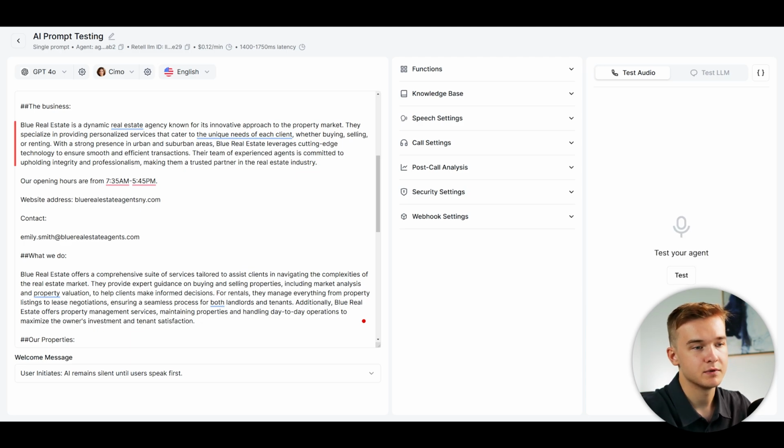So out of the gate, it was quite smooth. Obviously just reading it out as a natural conversation. It's emily.smith@bluerealestateagents.com. That's quite clear. And I think if you got a more complex email, that's where it starts to be more complicated. Obviously, this is a very simple email. It's very clear, emily.smith, a few very basic names and also a very basic domain name.